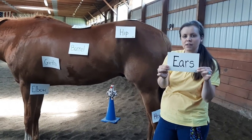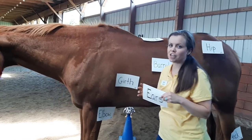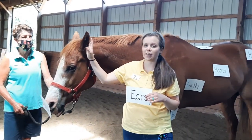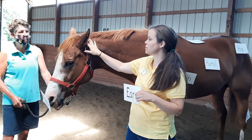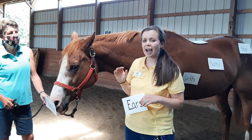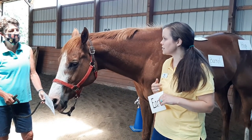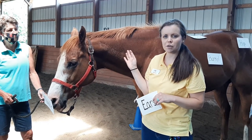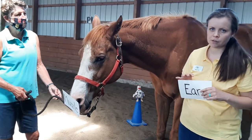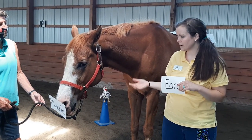Number one was the ears. He has two ears, just like you and me. And just like you and me, he uses them to listen. But more than that, the horse's ears are really important in communicating with us how he or she is feeling. So if you look at Victor's ears right now, you can see they're gently turning back and forth. He's listening to what I'm doing. Maybe a little annoyed at me for putting these stickers all over him, but he's otherwise quite relaxed.